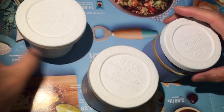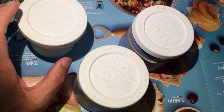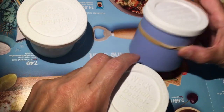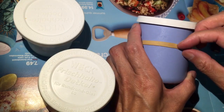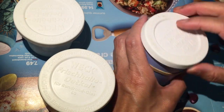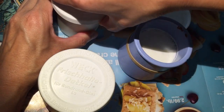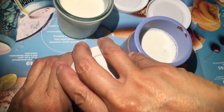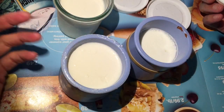Okay, hello dear friends. Here I have this yogurt. Another question: how long does this yogurt stay? So this one is first generation yogurt. I put a rubber band on it. It does not look any different, so I have to put a rubber band so that I can distinguish the two.